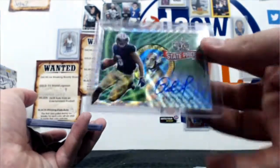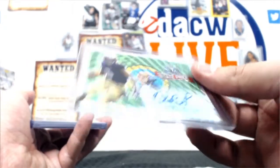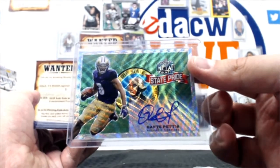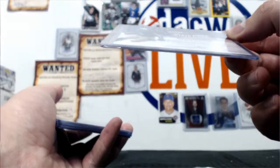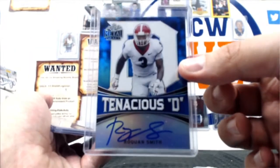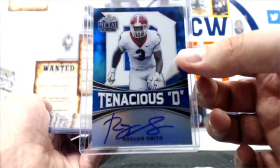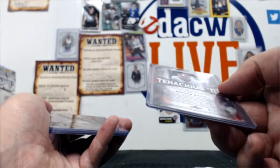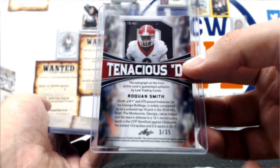All right, a Dante Pettis auto. And State Pride from Washington State, I believe. Yeah. Not numbered. Nice hit. Tenacious D, Roquan Smith. Awesome. First round pick for the Bears. That's 3 of 35.